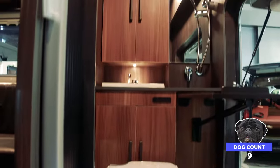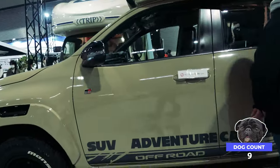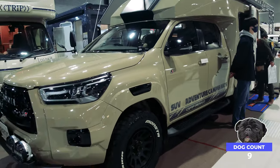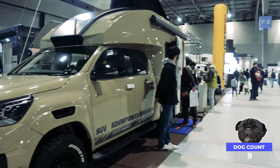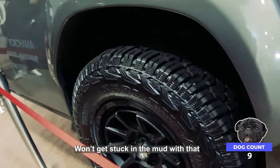But that bathroom... I mean, who would have thought you could get a bathroom on a 4x4? Because that's what it is. It's an SUV 4x4 with like this camper van built on the back. If I had money, that's what I'd get. Look at those. Jeez. You won't get stuck in the mud in that.